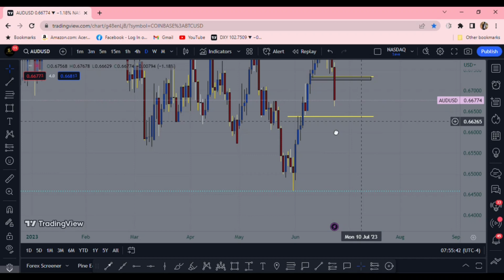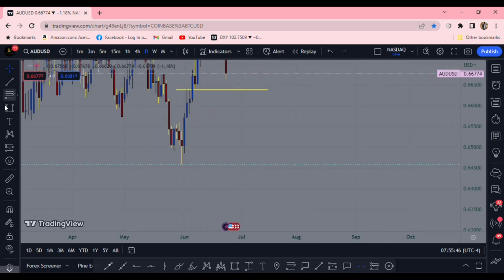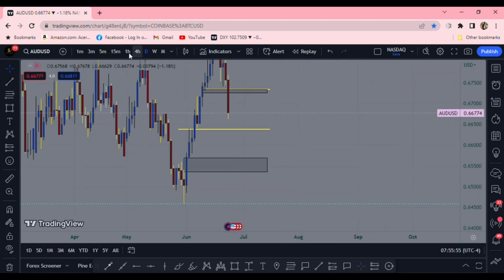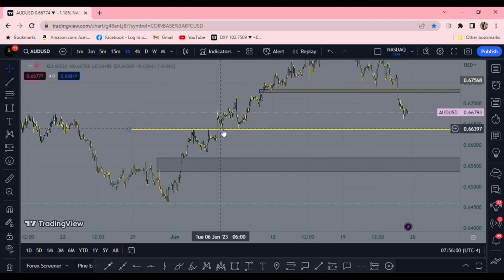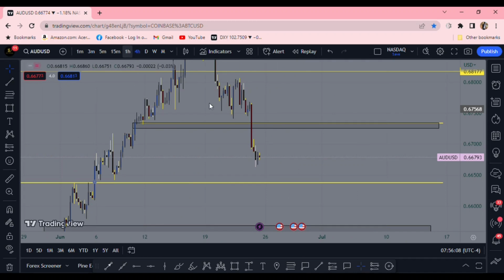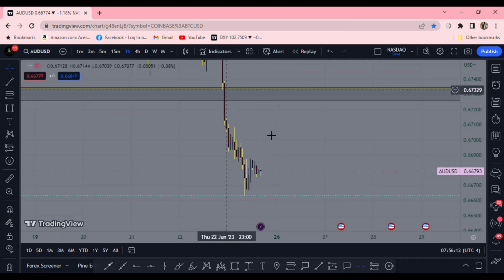And price actually pushes down with no gaps here. Keep in mind we do have a gap here on the daily time frame. We do have relative equal lows here, guys, and we have imbalances here. So it may not be my target if I were to sell this. I expect a retracement back into this gap here.